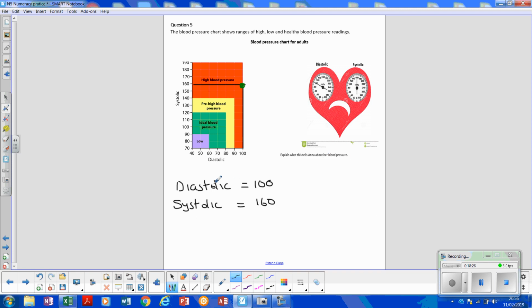So explain what this tells about Anna's. You'd have to write down the 2 readings and you would say Anna has high blood pressure.